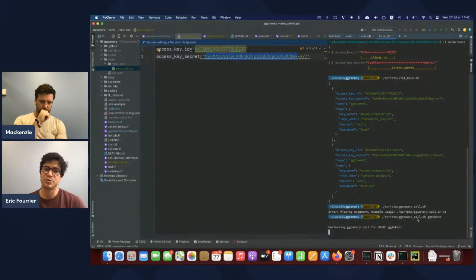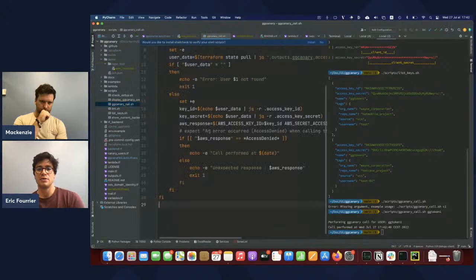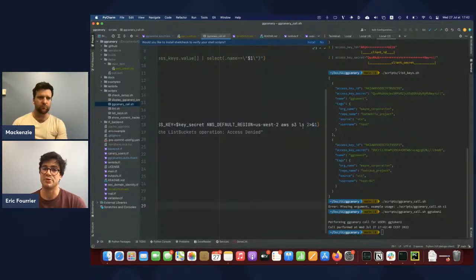This function will perform a different action. Usually a secrets engine will try to perform a minimal call. In AWS, it's get-caller-identity, so not listing any resources, just looking at to whom this token belongs. Here with the ggcanary call, it's really performing a common action: listing all S3 buckets. We'll see what it generates, but we're just waiting for the alerts.